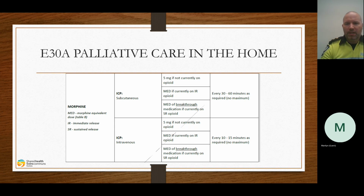One thing to keep in mind, if we're trying to match their dose as best we can, we are not to match their long-term dose, but what their breakthrough dosing is. So if you talk to the family, you should be aware of that if the patient's already got this. The long-term dose is going to be much higher than the breakthrough. So if we're going to go along with what they're being given, like orally, we're going to use their breakthrough dosing, not their daily dose.